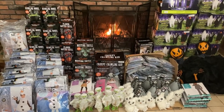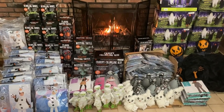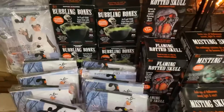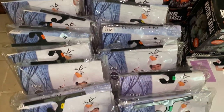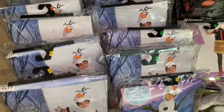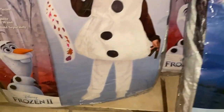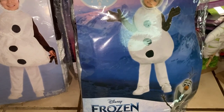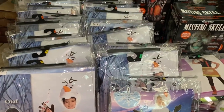And you can even imagine how much this all cost, like insane. So let's start with over here. We got 22 of these Olaf costumes in small, medium, large. This one is Frozen 2, and this one is just regular Frozen. That was just one of that one, but the rest are Frozen 2.